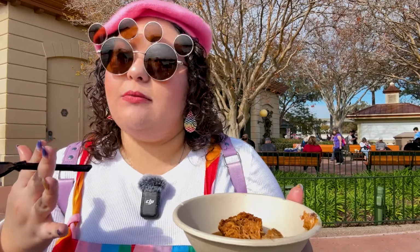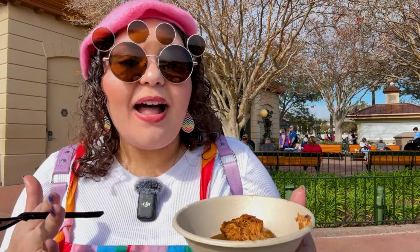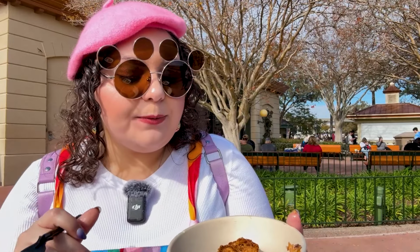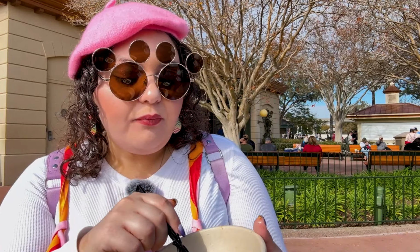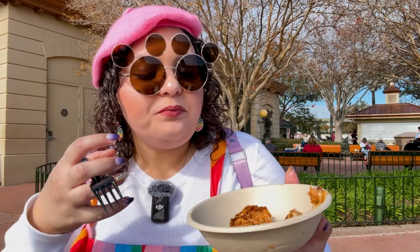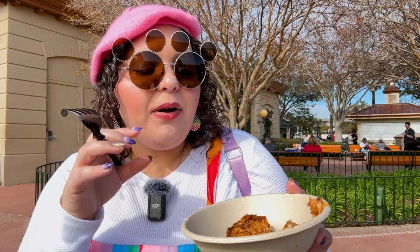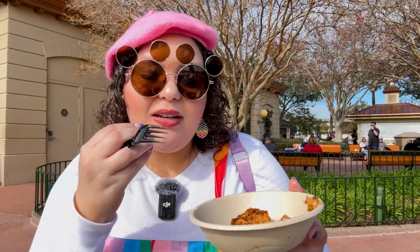Wow, that's real heat. That's real heat. If you are not good with heat, you will not enjoy this. That's pretty good. That's one of the spiciest things I've ever eaten at an Epcot festival, or maybe Epcot in general. You definitely get that potato-y taste first. A little bit salty, but pretty good.